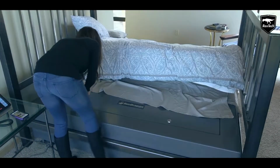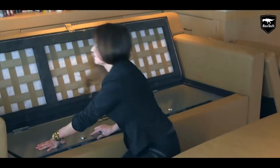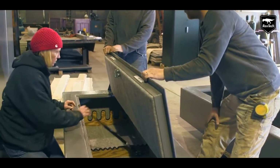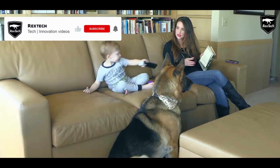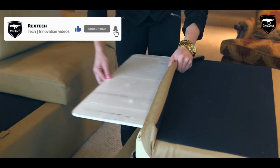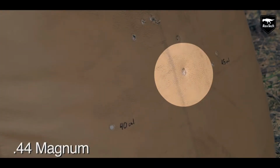Made with the same construction as the famous Bed Bunker, Couch Bunker is also built with 10-gauge steel, 1/4-inch thick doors with a gas piston on each side. It weighs 650 pounds, is built in the USA and uses the highest grade multi-locks. Your couch transforms from a family seating area into a 2-hour firewall lined safe with optional level 3A bulletproof cushions. These can stop a .44 Magnum at point blank range.